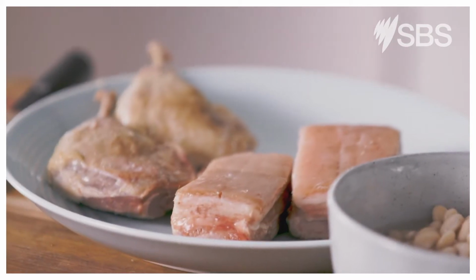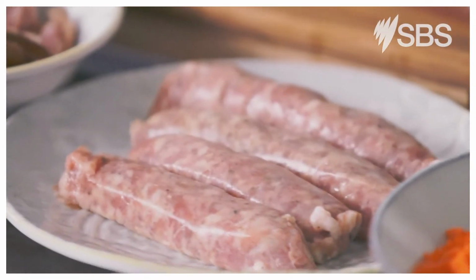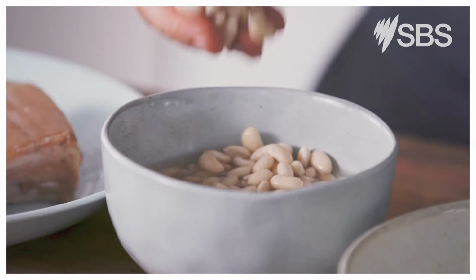You can use any meat you want. Me, I will use pork belly, duck confit, ham hock, and the famous sausages of Toulouse, but there is one thing that's not negotiable: the white beans. The white beans are like the pasta of the southwest of France.